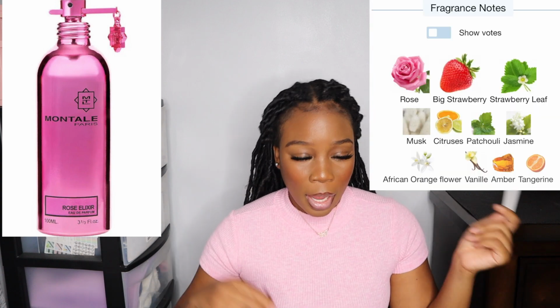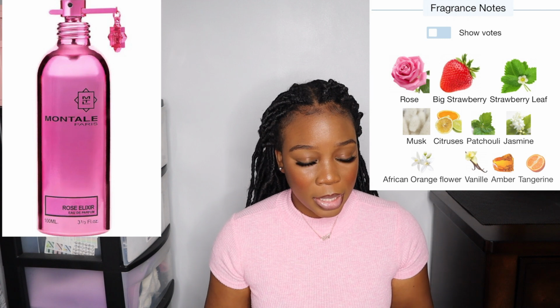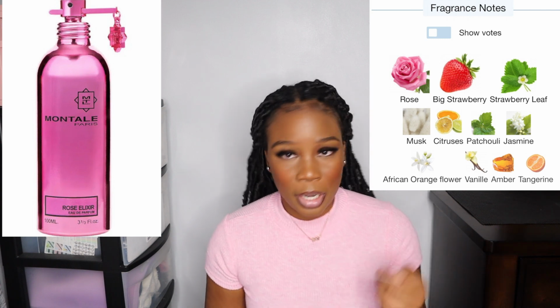So the first fragrance I have is Rose Elixir. If you see me looking down, I'm looking at my laptop to read the notes. Some of the notes are rose, strawberry, amber, tangerine, musk, jasmine, etc. I'll put them on the screen. And honestly, I came across this fragrance because there was a girl on TikTok raving that this fragrance does not get enough credit compared to some other Montale fragrances.